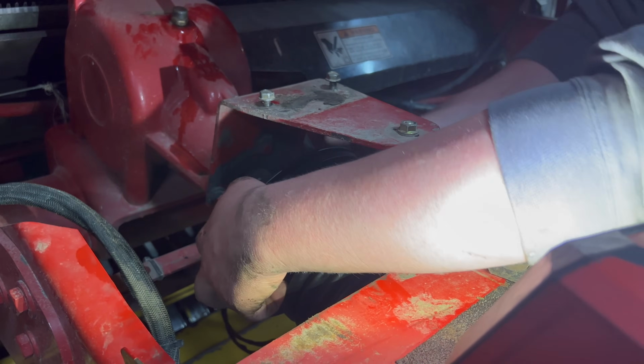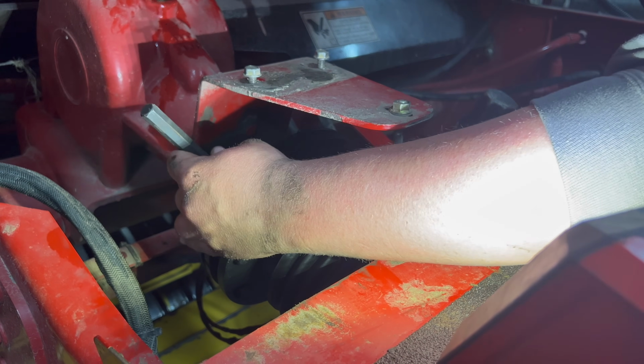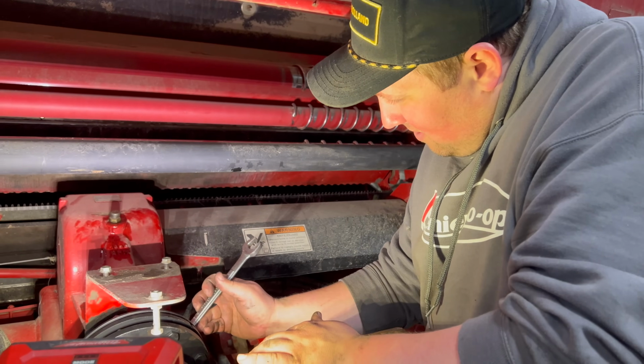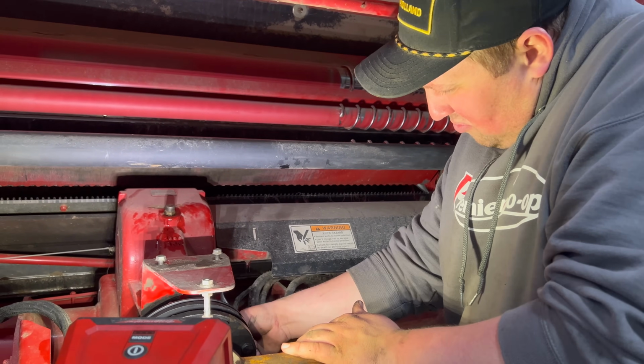Do you need me to hold it? No. I think that's why we haven't put it in here before. I think I can take it off. Avery bent this one day. Never been replaced for 10,000 bales. The other one had a foot of play in it.